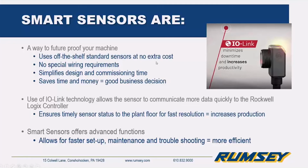So the use of IO-Link allows sensors to communicate more data quicker to the Rockwell Logix controller. So that ensures timely sensor status to the plant floor for faster resolution and increases production. And Smart Sensors offers advanced functions which allows faster setup, maintenance, troubleshooting, and more. And as you'll learn today, the Smart Sensors, Smart Safety, and Smart Motor Control all give you real-time data and analytics so you can optimize your workflow and your plant.